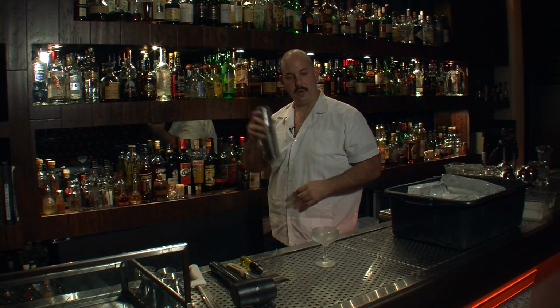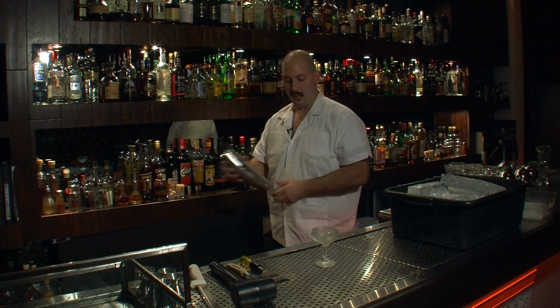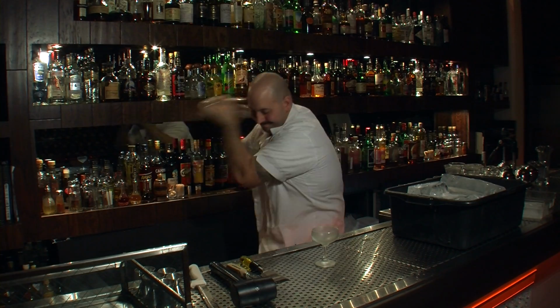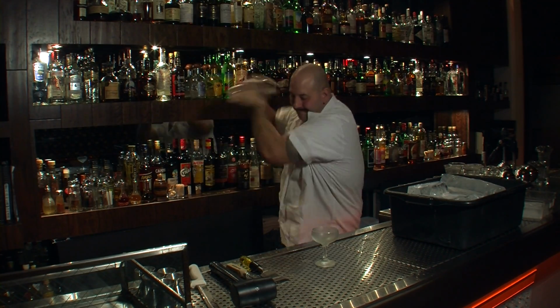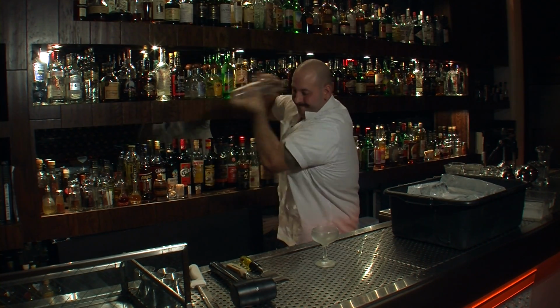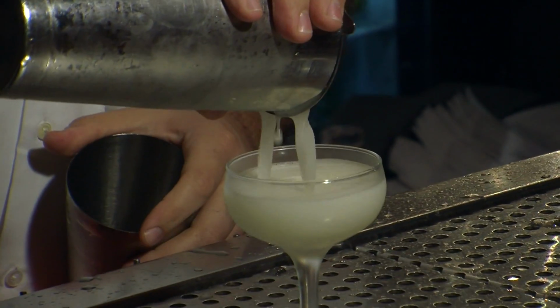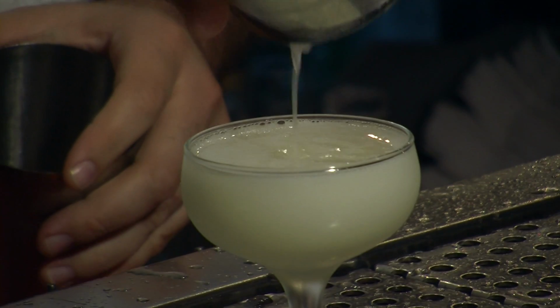So I give it a quick warm up. And then I go into that pounding is the goal. And so I can't do that unless I have those perfectly fit ice cubes. Again, fit to design this. You can see it's fleeting. It won't be there forever.